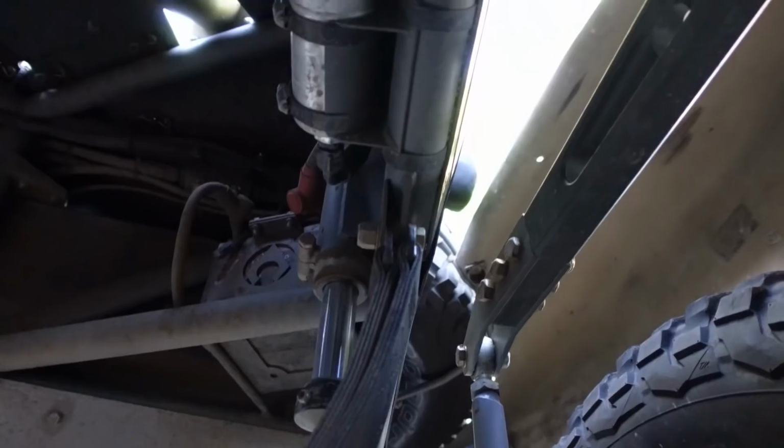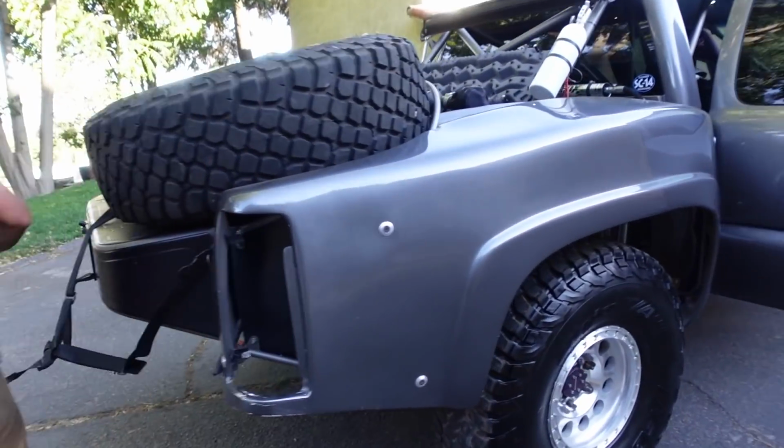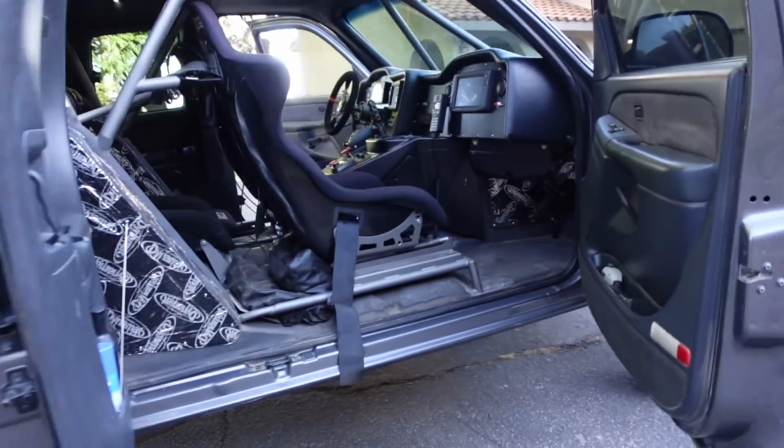Yeah, and then two independent fuel systems. Just uses Bosch fuel pumps, 044s. Right. While you're doing that, I'll come look at the shocks in the front. Okay. Craig, what shocks are on this thing?